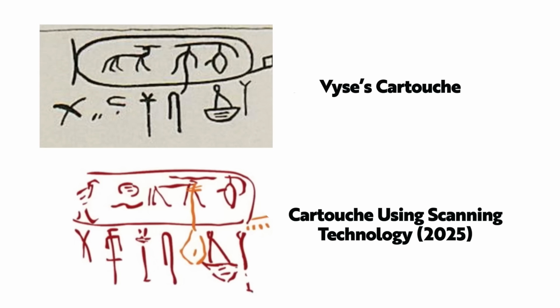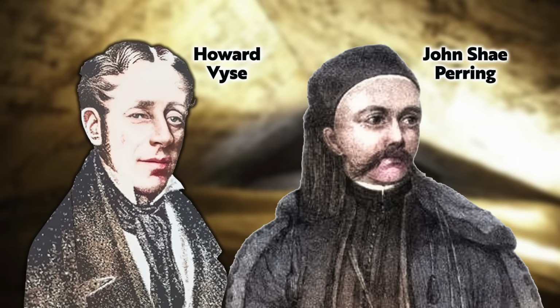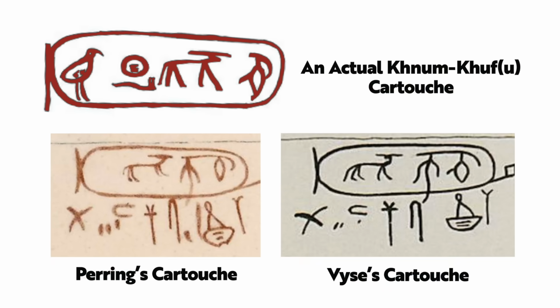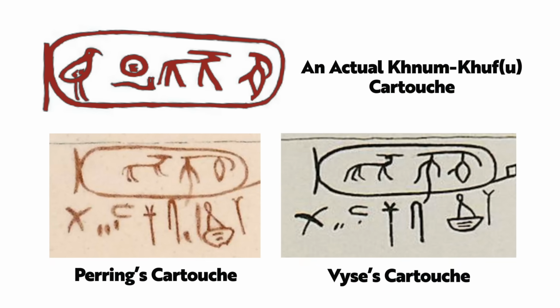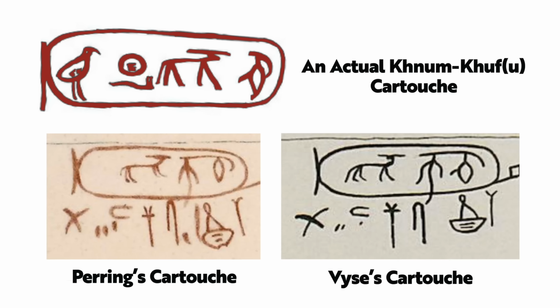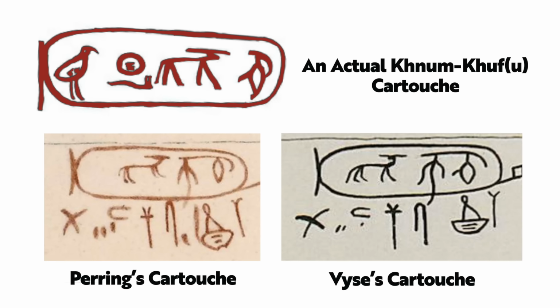Weiss himself also does not record the missing symbols. If Weiss and Perring were trying to pull off a major hoax, they would have made it crystal clear that this was a Khufu cartouche. They only recorded a few of the symbols inside the cartouche. They don't even read as Khufu.